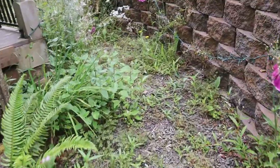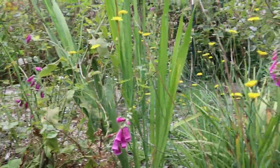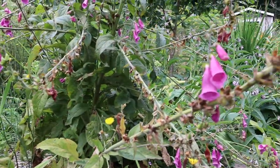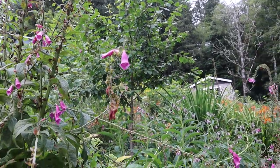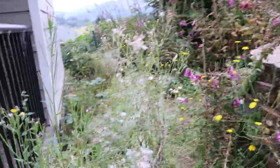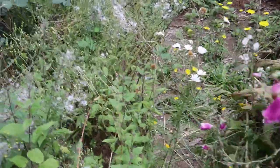So let's go over this way. In there is literally a pathway and trees. There's crab apples, which it looks like we have some crab apples. And if we go over here, we have some plum tree, and then we have apple trees. Oh, and this is a rose bush. Looks like it's not. And this is actually a path. This is where some of the gravel is going to come.